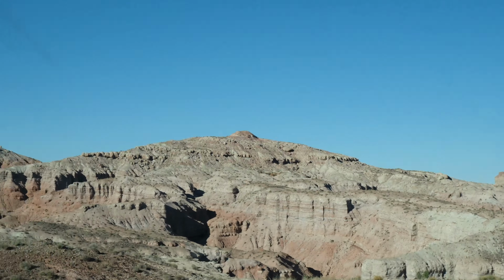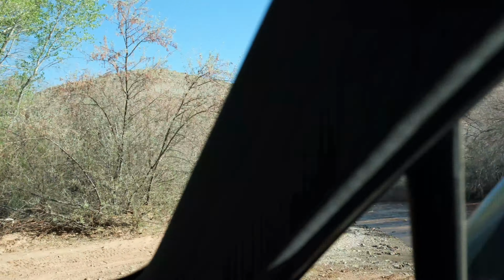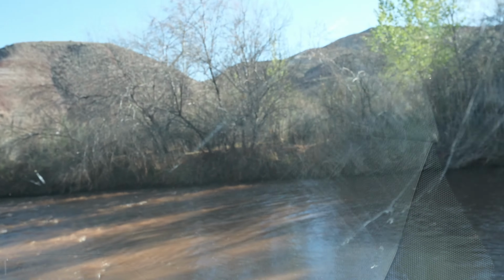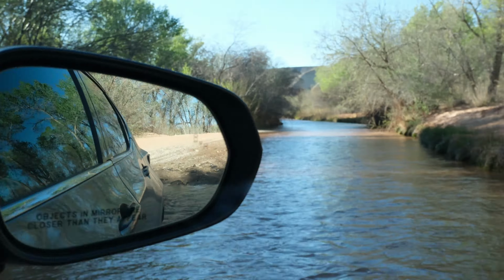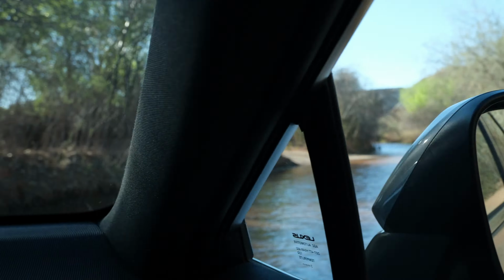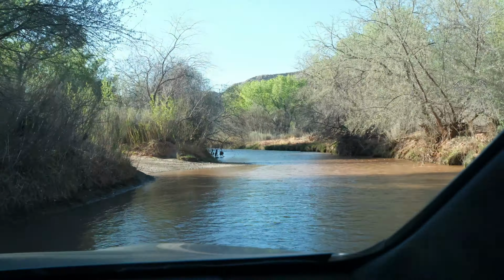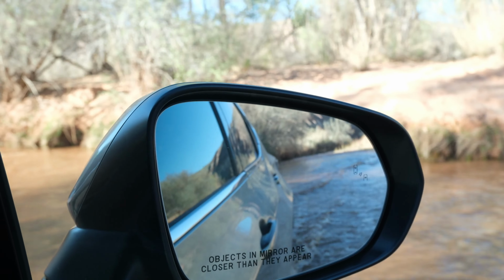Alright, here we are on the way to the Bentonite Hills. And here it is, the Fremont River crossing. We almost turned around because we did not expect this as part of the drive. However, luckily we watched other cars go through the river and we decided, okay, the height doesn't seem so bad, so we should be able to cross.